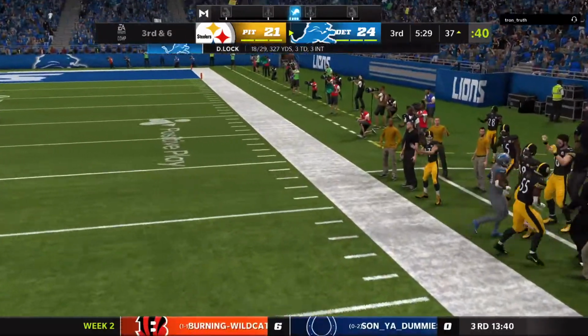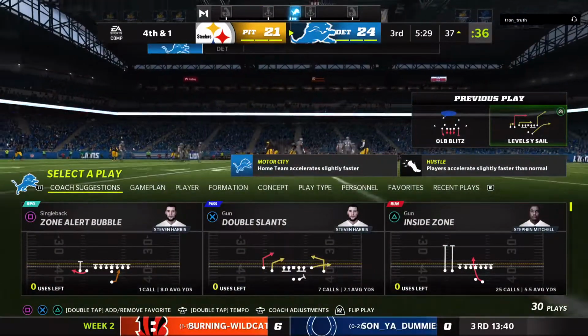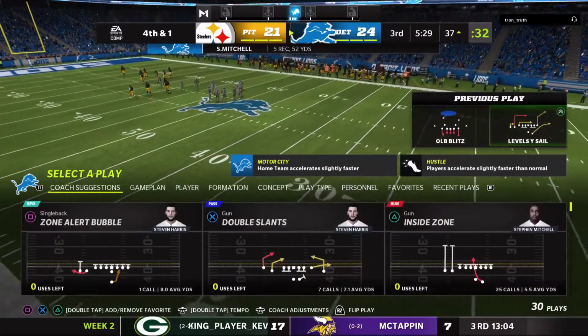To the right side, it's caught by Mitchell. And he'll go out of bounds after taking it a little further down inside the 40. It'll be a gain of 5, and it'll be fourth down.